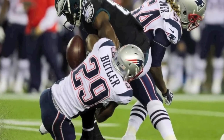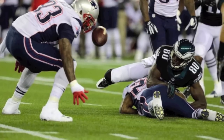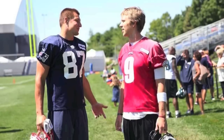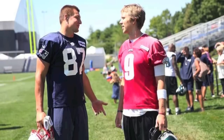When you start the first drive with a fumble by Matthews, not a good thing. That's just not the way that you start. I mean, Chip Kelly's all about the execution, so seeing that from the jump, you're like, oh, here we go again. Turnovers. Nick Foles had a better opportunity practicing against the Patriots defense all this week.